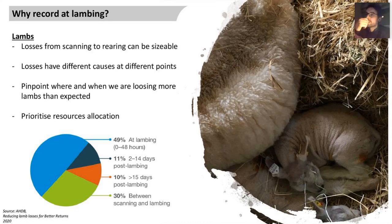As you can see from the pie chart here, data from AHGB suggests that only 10% of lamb losses occur 2 weeks after lambing, so between the 2 weeks after lambing and when we sell or have decided to retain those lambs. So 90% of our lamb losses occur between scanning and 2 weeks after lambing, with 50% of our lamb losses occurring in the first 48 hours post-birth. So recording is really important to distinguish the where, the when, and to a degree the why lambs have been lost. And in turn, we can then prioritise our resources, our time and money into reducing these losses in coming years.